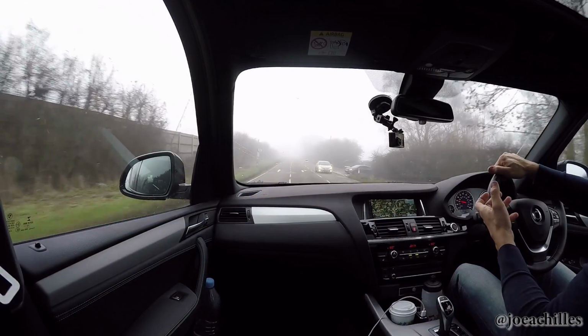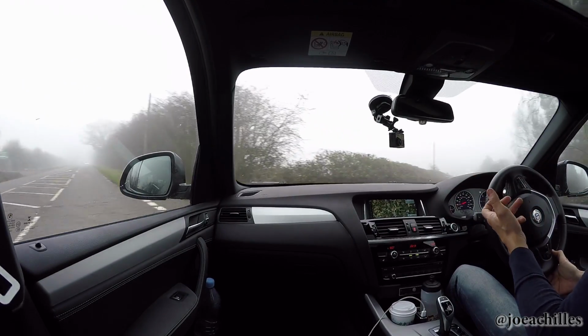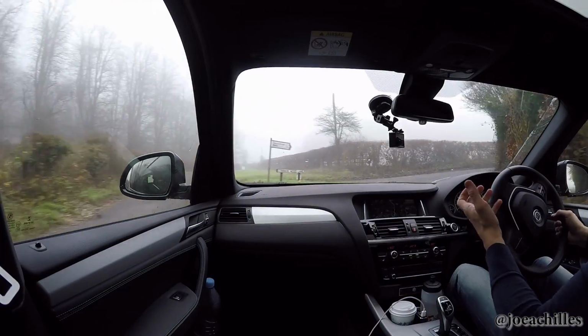You've got the Macan Diesel S, which has got the brilliant 3-litre turbo diesel from Audi in there, but we're talking 260 odd brake horsepower. It's not in the same league as this car in terms of straight line performance. There's more Macans in Chelsea than there have been of these XD3s produced in the whole of the UK.